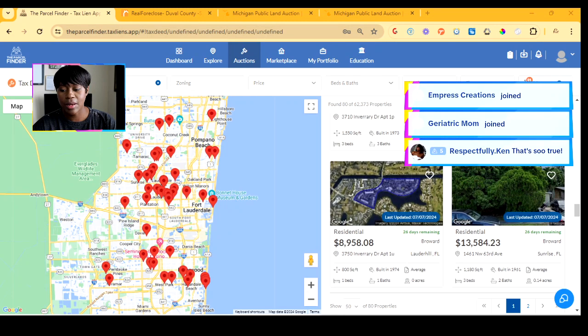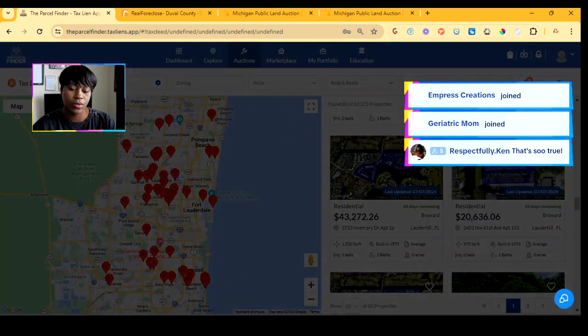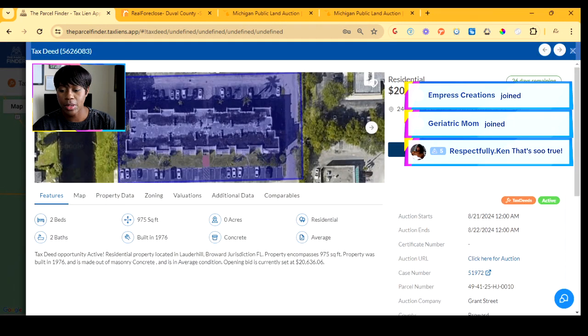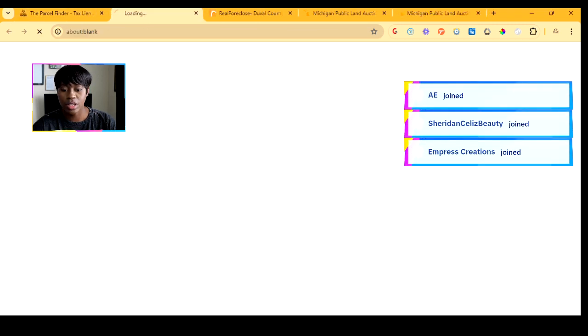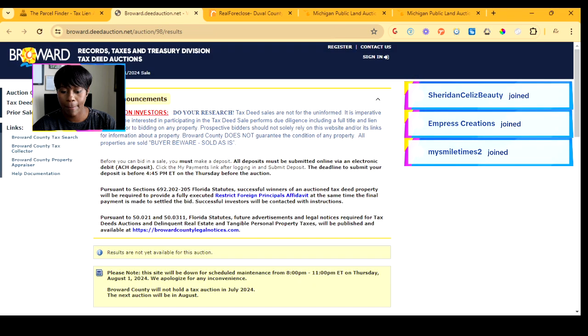And then again, what I really love, let's just say this Lauderhill, Florida. We click on this, we look at the property card, and you can see it says 2-bedroom, 2-bath. So this is a condo. But if you go to the auction, click here for auction. Now, I don't know if you guys can see this. Let me see if y'all can see where it takes you. Oh no, you can't see it. Okay, good. It takes you right to the auction site.